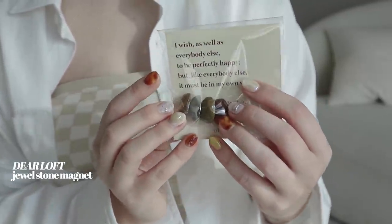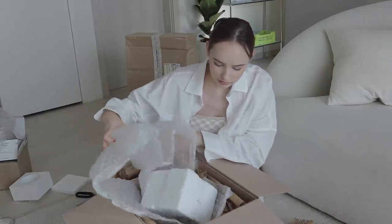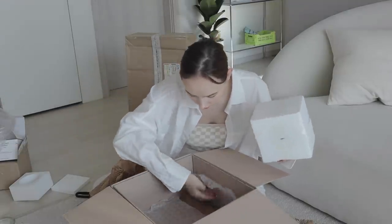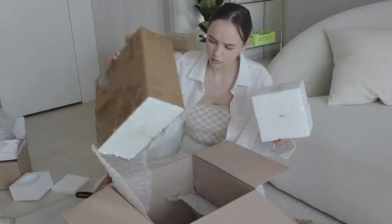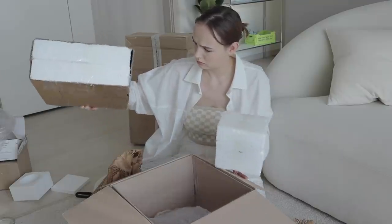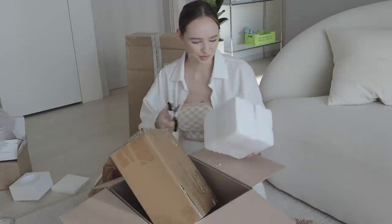Oh my god, it fits my nails actually. This is the holder, if I'm not wrong. Is there something underneath as well? Wait, this is kind of weird. What is in it? I thought I only ordered one thing.